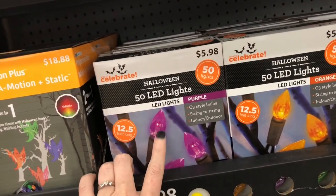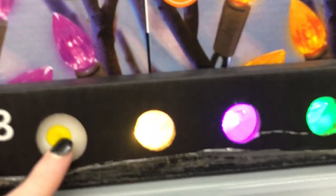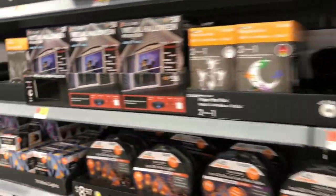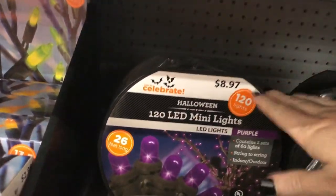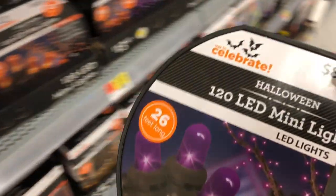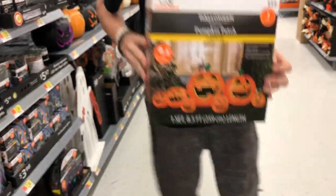Cool. Last year we did the lights in this purple right here. And that's not like that pink purple that I hate. But I switched it and I bought these this year. So hopefully they're better. And I was going to grab another pack of purple. I only see orange. See, this is why I hate the... Never mind. Don't cry and complain just yet. That's the last one. That is the last purple one. I think we have enough to do the whole house now. Yep, that's what we're getting.